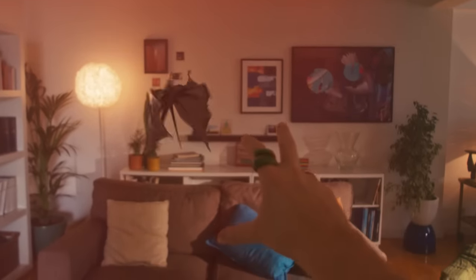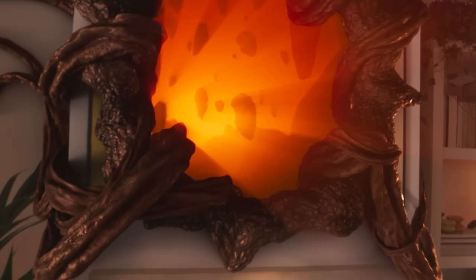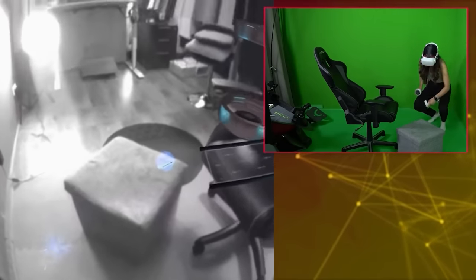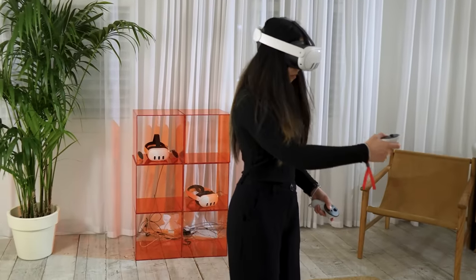I got to test the magic with different MR games, like this MR mode in Stranger Things, and the upgraded cameras and depth sensor are leaps and bounds better than the Quest 2's low-quality black and white view. Depth perception looks great so far.